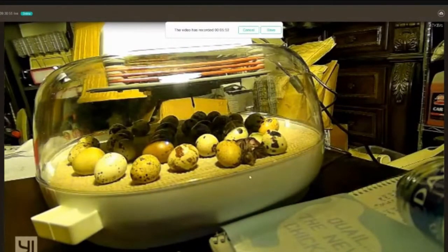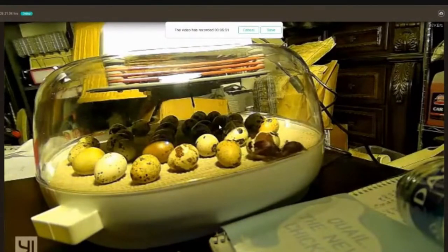Now, there are probably about five others pipped at about 10 o'clock last night, but until he broke out, none of these eggs have moved. Nothing's moved.